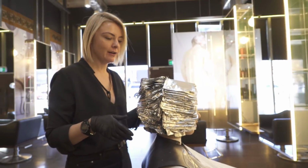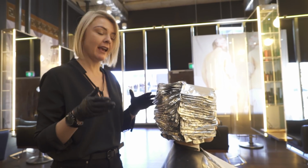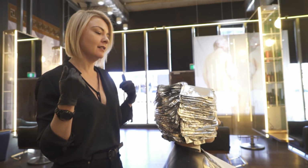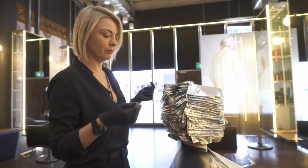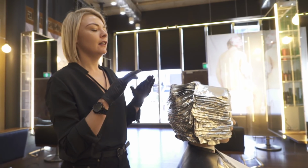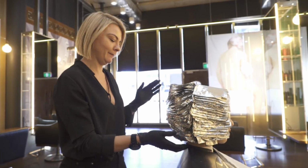Application's all finished. Now we'll just wait a few more minutes for the ends at the back to process, and then we'll go through, take the foils out and apply the Light Master with 6% and with the Bond Ultimate to the roots, starting at the back. Once those front sections are ready, we'll do the same for that as well. Stay tuned.